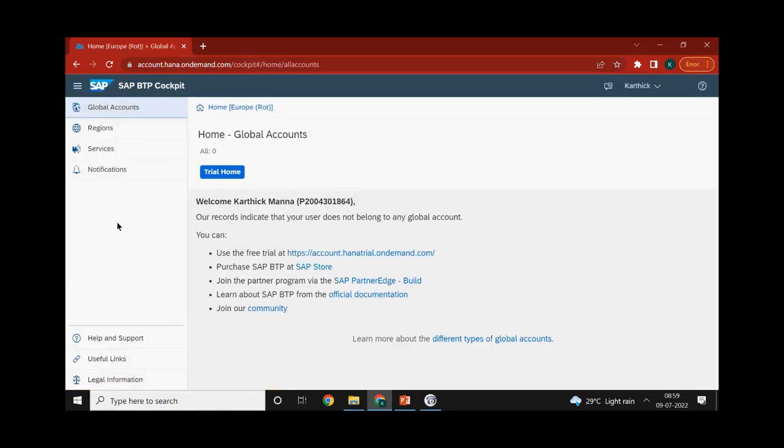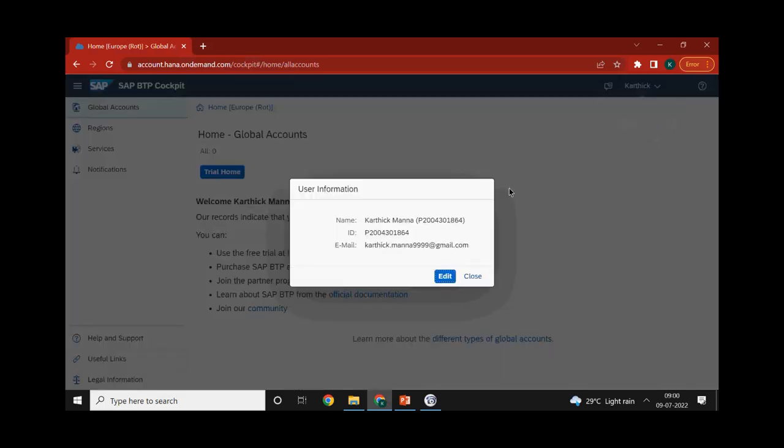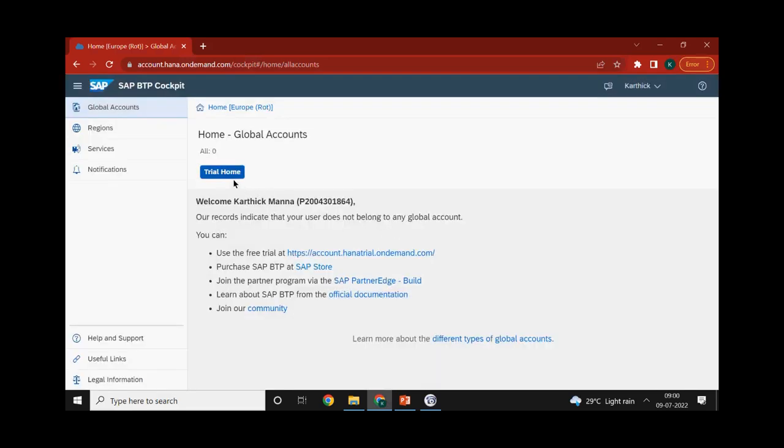you should be able to come to this position where you see a trial home welcoming you. This will be your P user ID. The P user ID is basically your account number, or you can say your user ID. That user ID will either be available here, or anytime you can find it in the right hand section, the user information section. Okay. Go to the trial home section.